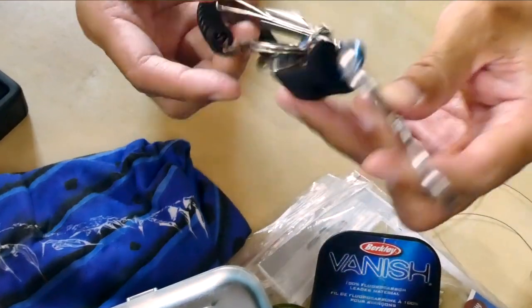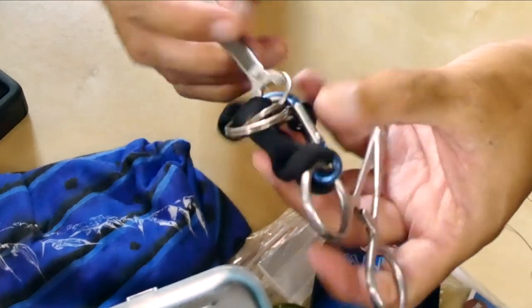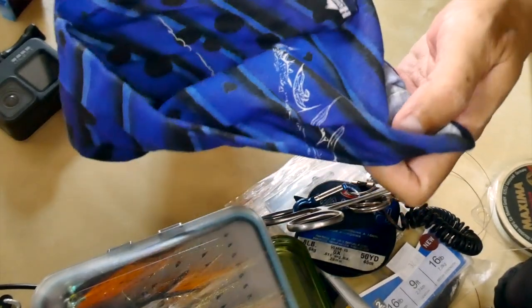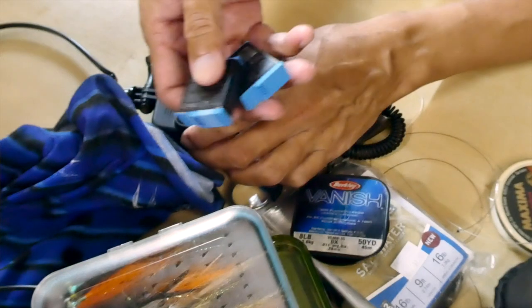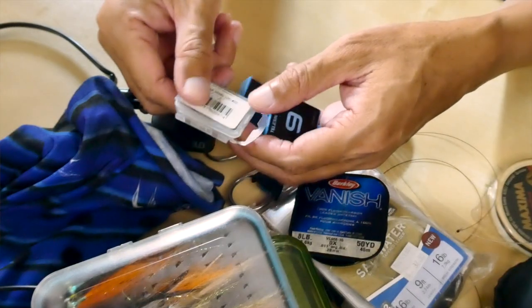And then I have my tools, a hemostat, a nipper, and this to attach my handphone to. And then of course a neck gaiter. And my GoPro. Extra batteries. And an extra SD card. So that's it. I like to pack as light as I can. Of course, there's a water bottle which is also essential.